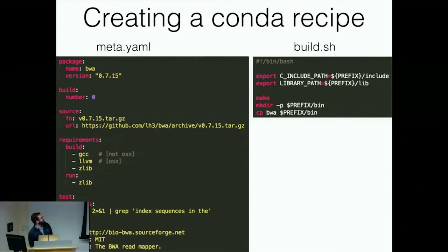And so here's an example recipe. This one's for BWA. The metadata YAML file is on the left and the build script is on the right. It's really short, fits on a slide. And it includes the commands you'd run if you were to build it locally. So standard make, I don't know how, the color's kind of hard to see, but it just includes GCC and the source package, and then Conda automatically knows to run this build script. And it builds in one directory and then copies it to a separate new test environment where it runs the test command that you specify.